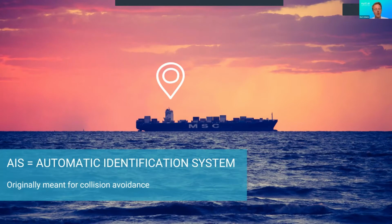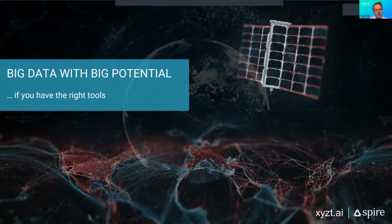The vessels communicate not only their position, but also their status, their activity, and so on. So it's a very powerful system, but it also is very useful in the sense that we are logging this data all around the world. And so there's many use cases and business cases in exploiting this data, far different from collision avoidance. And that's what we're going to talk about today. It's a lot of data, and we're going to look into that just shortly.